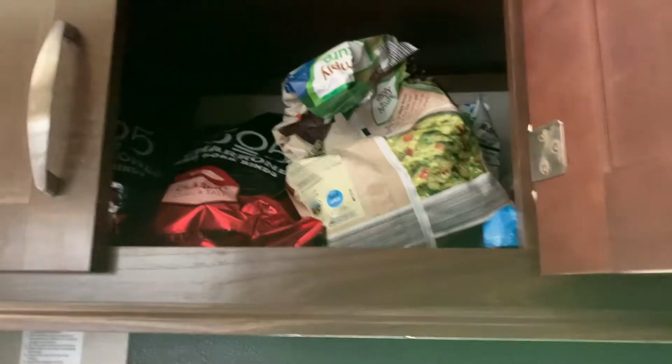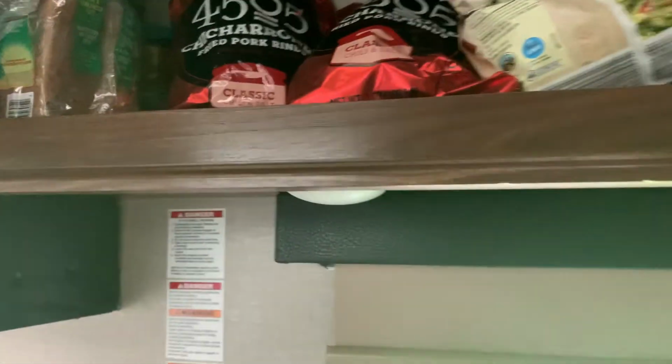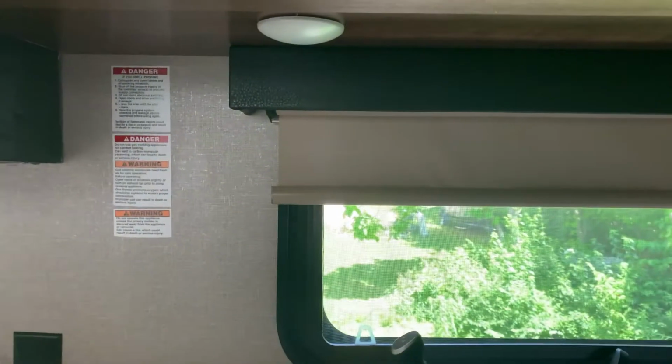And then snacks that we already have: plenty of chips, pork rinds. We have bread that still looks good. We got peanuts back there. We obviously have chocolate chip cookies. And then down below, I've got onions and potatoes. So we have a lot of food and we'll figure it out.